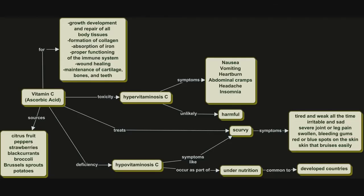We will now be moving on to the water-soluble vitamins, and the first water-soluble vitamin that we are going to talk about is vitamin C. Vitamin C is also known as ascorbic acid, and the sources for ascorbic acid are citrus fruit, peppers, strawberries, blackcurrants, broccoli, Brussels sprouts, and potatoes.